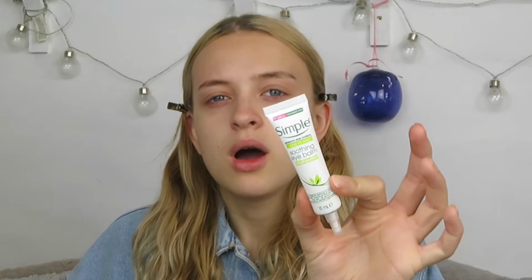So the first product I'm going to use, guys, is my Simple Soothing Eye Balm. I always use this either before or after my makeup, just because it gives my eyes a bit of hydration. Next I'm just going in with another simple product. This is the Sensitive Skin Expert Kind to Skin Hydrating Light Moisturiser, 20-Hour Moisturisation. This I also really love. Now that the prep is done, let's get into the foundation and start asking a few questions.